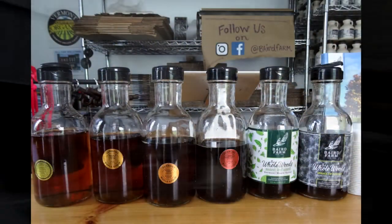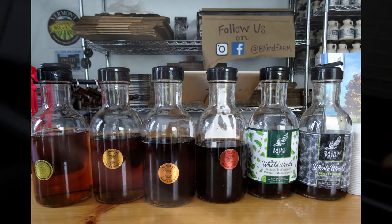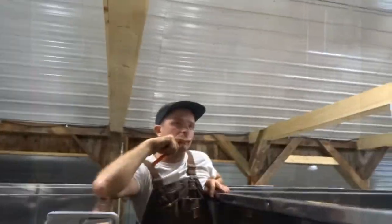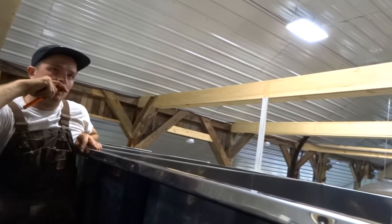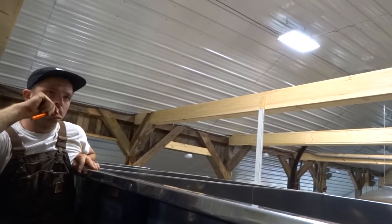As the season moves along, the syrup gets darker and stronger in flavor. A lighter syrup's not better than a darker syrup, they're just different. What happens is that the sap is always changing, the amount of sugar content is changing, but also the sugars inside the sap are changing. So even though they've all been boiled down the same amount, they result in quite different flavors.